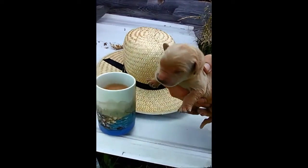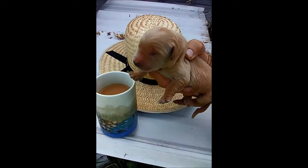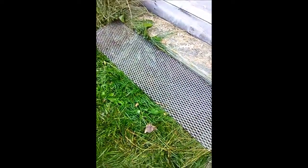July 11th, 2018. This is one of Bella's puppies I've taken out of Bella's den. It's where she wanted to be. There was a hole there, so I've covered that up. This is the main entryway. Oh, that's where she wanted to have her babies. Alright, let that one get back in there.